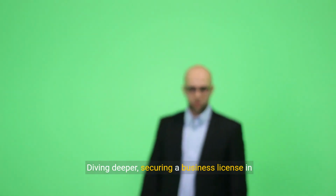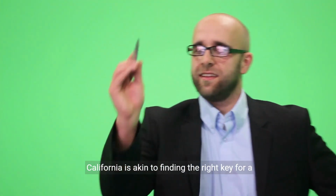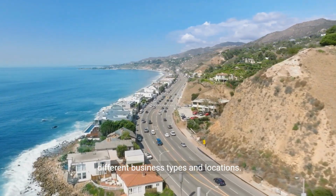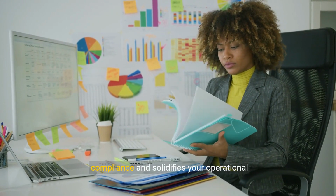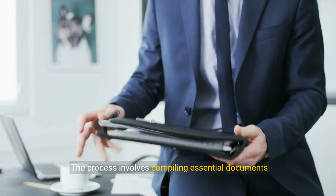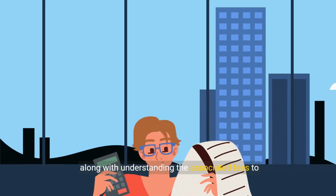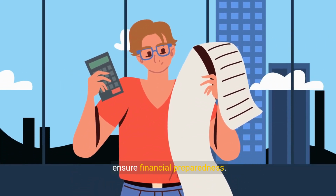Diving deeper, securing a business license in California is akin to finding the right key for a lock, considering the variety of licenses tailored to different business types and locations. Identifying the correct license ensures your compliance and solidifies your operational foundation. The process involves compiling essential documents such as your legal structure and tax identification numbers, along with understanding the associated fees to ensure financial preparedness.